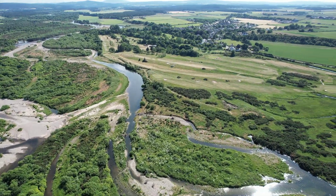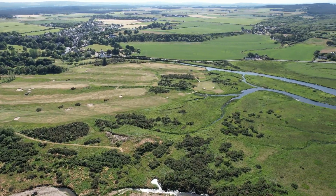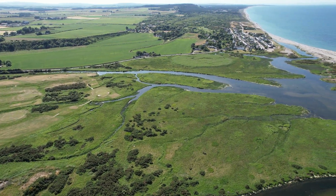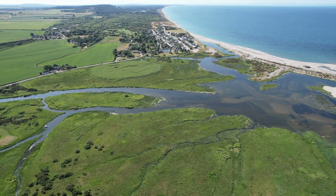The estuaries, ever-shifting channels and islands, the marshlands and lagoons are home to a vast array of wildlife. The area is indeed a wildlife reserve, and it is also a site of special scientific interest due to its geology and one of the largest shingle systems in Britain.